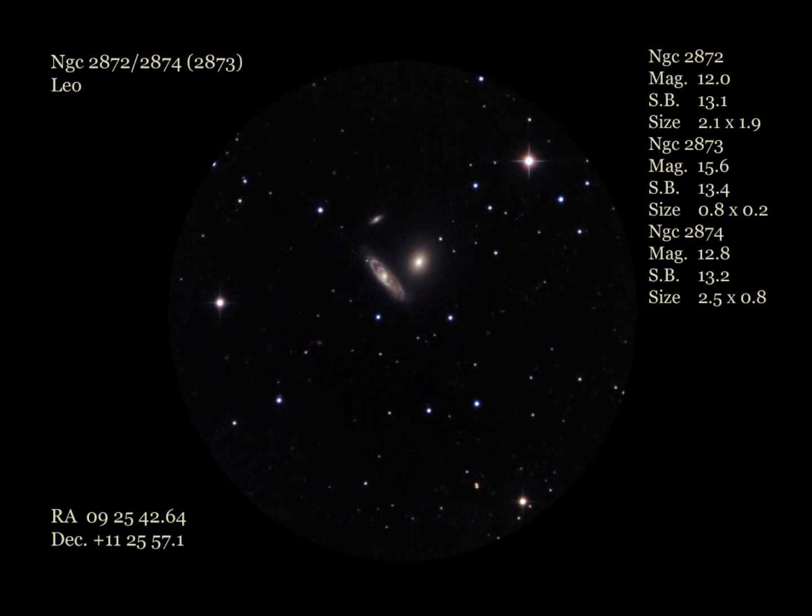We next head to Leo and the galaxies NGC 2872 and NGC 2874. I recently observed these galaxies with my 6-inch f6.5 refractor from a good dark site. With a 20mm wide-field eyepiece, the 2 galaxies were seen next to one another, just southeast of a 10th magnitude star. Best view was with an 8mm ultra-wide-field eyepiece.